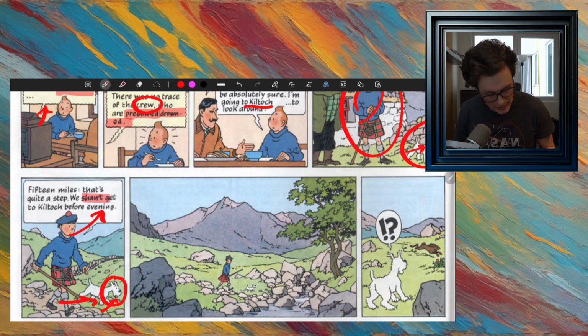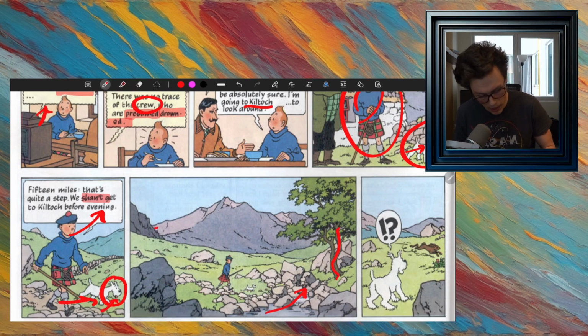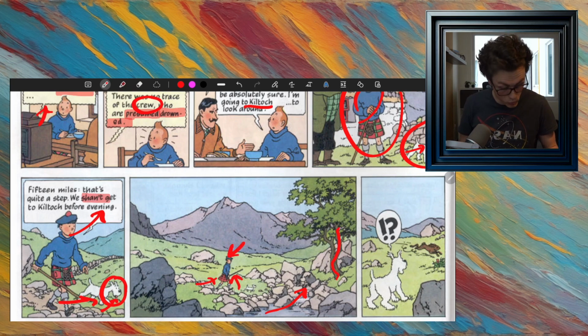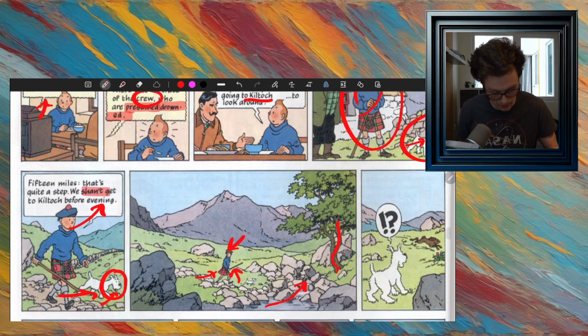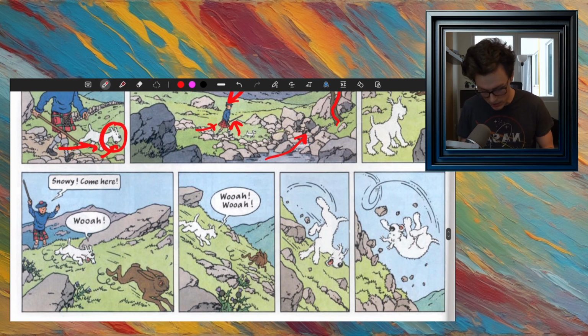And so here we see a nice landscape of Snowy and Tintin walking along together. There's a tree here, a nice big tree. It looks like a creek or some kind of river. There's a big mountain in the background, right? That's what this is, a mountain. And we see Tintin in his kilt and his hat with his little cane. And then Snowy sees a rabbit. There's a rabbit here. And so Snowy starts to chase the rabbit. He's going after the rabbit.